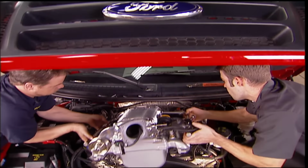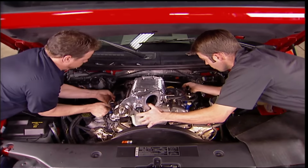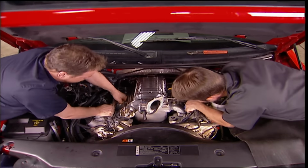The Supercharger uses an independent coolant system with its own reservoir and electric circulation pump. This maintains a constant supply of fluid to the intercooler that lowers the incoming air temperature.